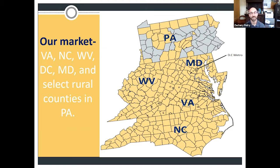So as Chris mentioned, he's in the Tidewater area. I'm out of our Richmond office. And here's a little map showing our coverage area. I looked at the attendee list for today's webinar and noticed that I think pretty much everyone attending is within this footprint.